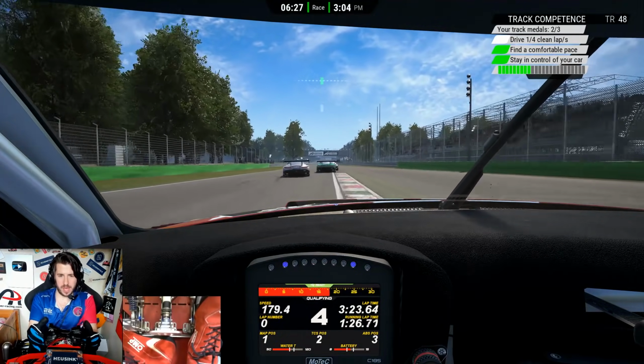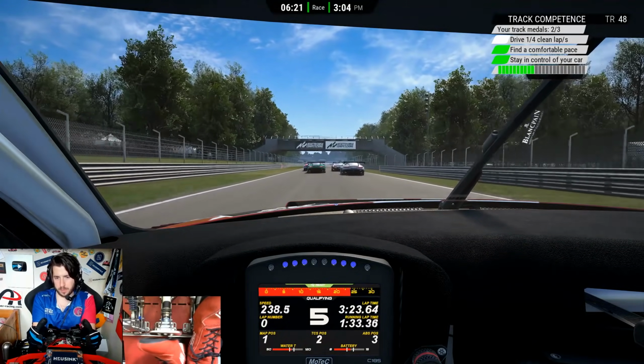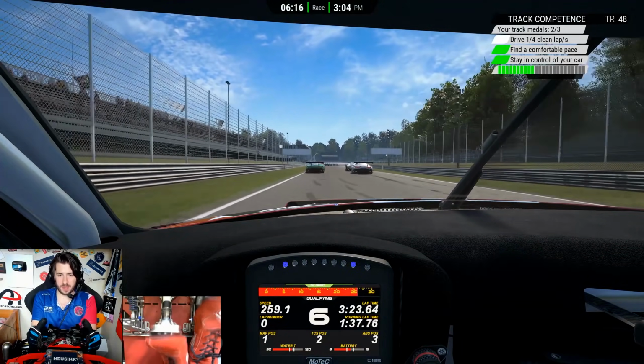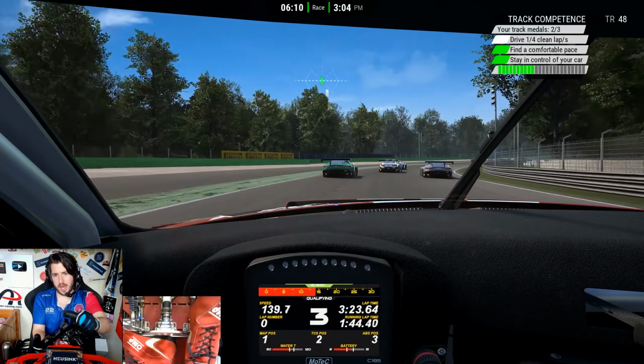There you go, nice through there. There's so much communication through the wheel in ACC. It really is very intuitive, and I have no problem saying that these are the best GT3 cars available right now, I think. Bit of a toss-up between that and RF2, but the RF2 cars, in my mind, they slide a bit too much. These cars feel quite planted.